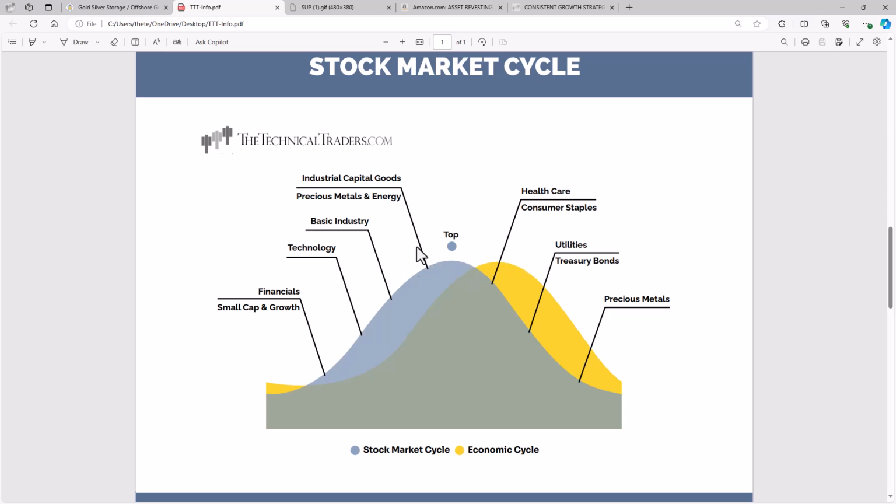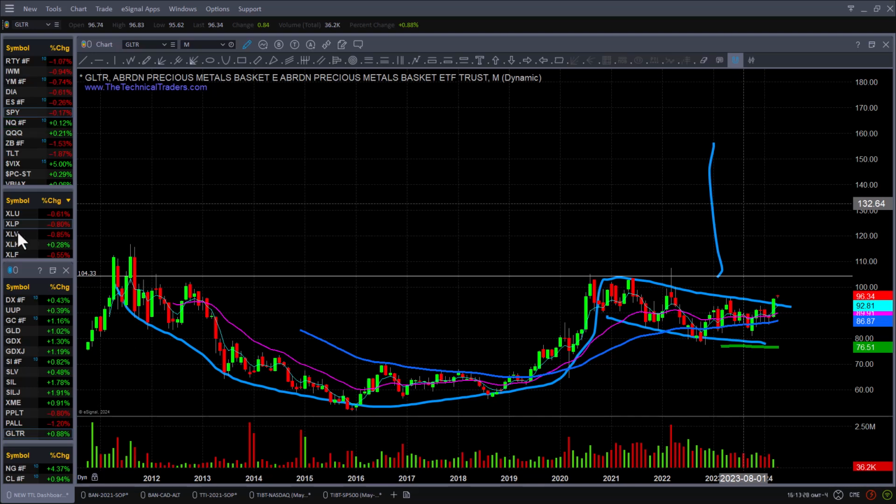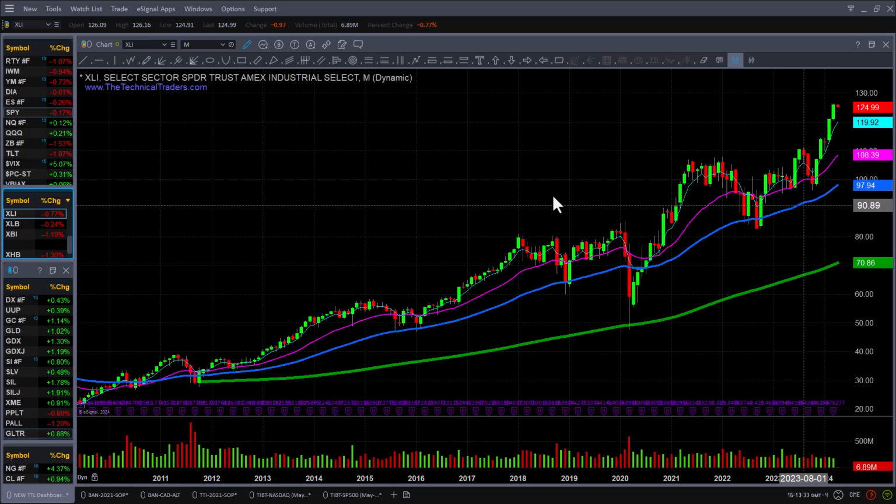Now, typically when the stock market is near a top, precious metals do very well, which they are. They're coming to life. Energy stocks do well. Oil's been moving higher. Energy stocks are breaking out to some new highs. Industrial capital goods tend to do well, and that is like industrial equipment. If we take a look at XLI, this is the industrial sector, it has been ripping to the upside.